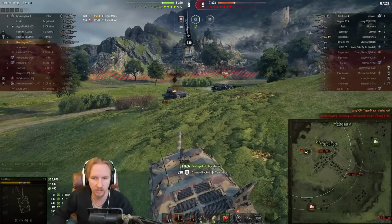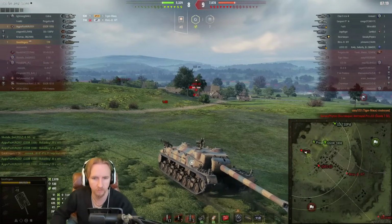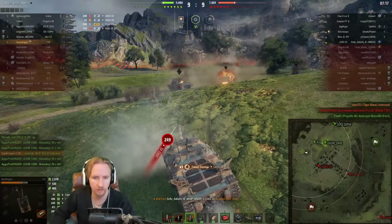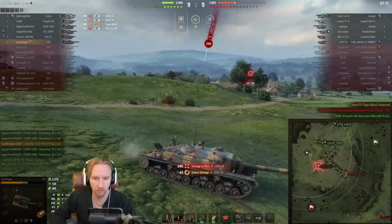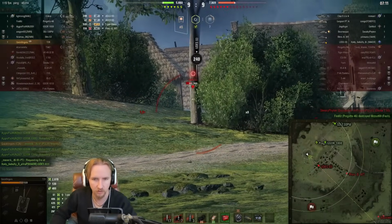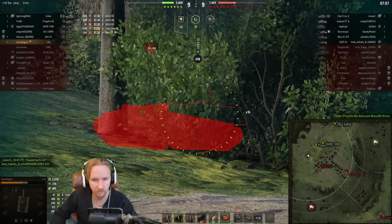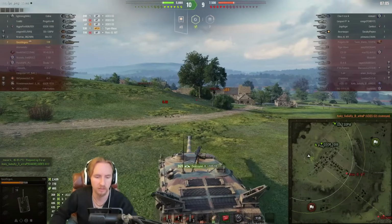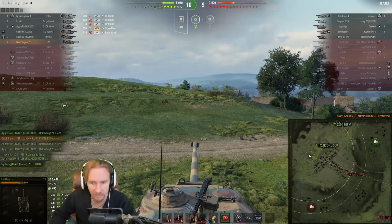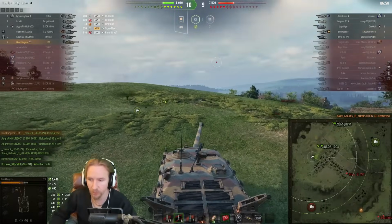Gonna go for an HE shell here on the Foch. Uda's behind me. Gonna switch to another round, repair my fuel tanks for obvious reasons. Udas is using the little baby gun. He leaves. He dies. Not bad. Not bad at all.